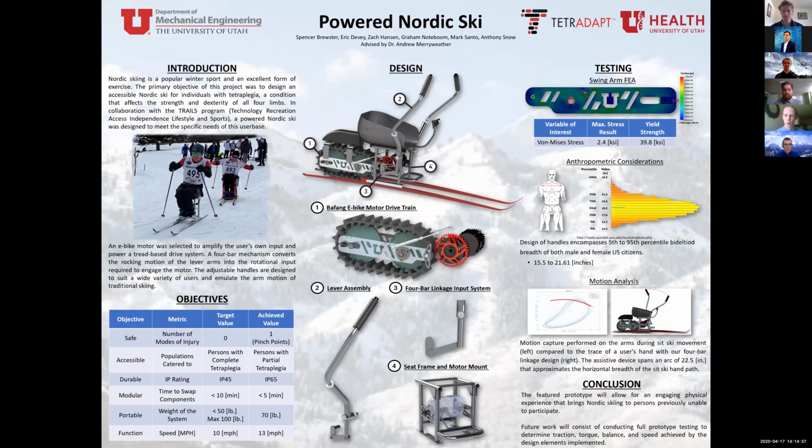we're confident as a group that the work we've done with the Powered Nordic Ski will be the start of bringing the sport of Nordic skiing to the population that we've targeted. And not only will they be able to participate, but they'll be able to do so independently through our system. Future work will be focused on bringing this design to a full prototype stage. We were able to get preliminary design done and a preliminary prototype of levers interfacing with the motor, so we could confirm that they all work in conjunction.